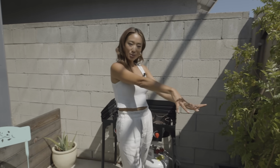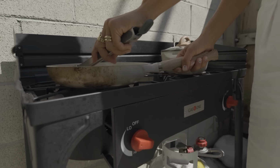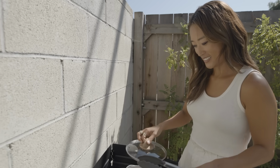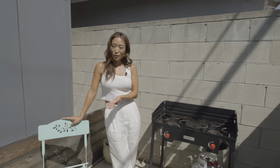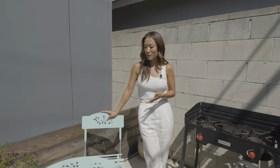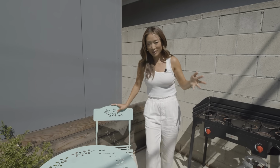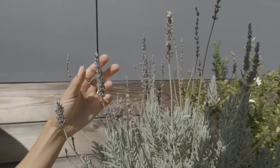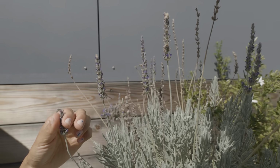So we have some trees right here. This is the double burner. It runs on a propane tank that I added here to cook. I have a little cafe table where I do sit and spend quite a lot of time, especially with this amazing sunlight and weather. It's been really incredible. I have a jasmine plant and lavender, which I love so much.